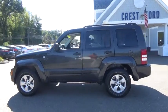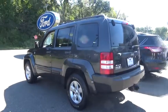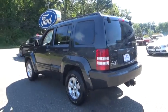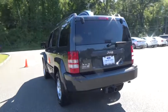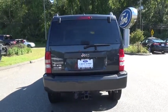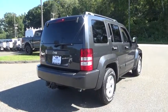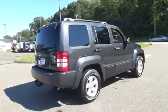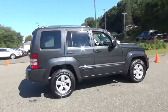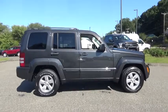Here are some of this vehicle's great options. Traction control, dual airbags, one owner, power steering, driver and passenger airbags, cruise control, four-wheel disc brakes, power windows, electronic stability control, rear window defroster, CD player, power door locks, clock, center console, tachometer, remote keyless entry, panic alarm, brake assist, power outlets.